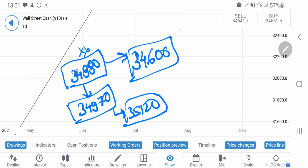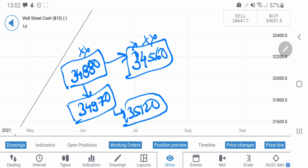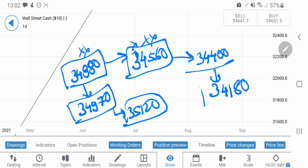I will rather correct it towards 34,560. 34,560 should provide a stronger support for any downward move, below which I will go bearish for 34,400 and 34,180 levels. So you have to be very cautious in this zone between 34,880 to 34,560. It still will not indicate that there is a bullish reversal till the time it is above 35,120. I will not expect this is a bullish reversal, and hence the market might still continue to drop.